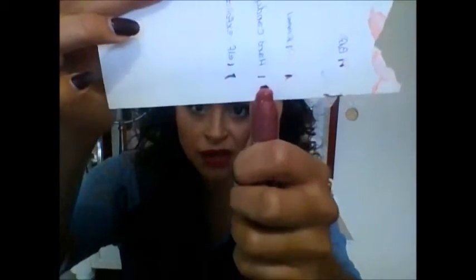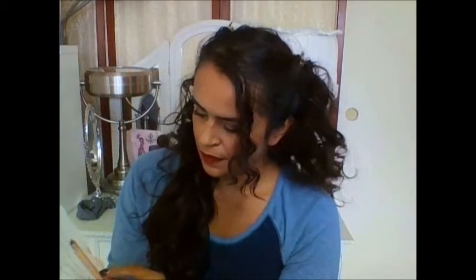Here is my Hard Candy. This is the All Glossed Up in Vintage. So that's coming along nicely. Here's my Rimmel Kohl Kajal in Nude. And that one's coming along nicely too, so that's after 2 weeks, so that's not bad.